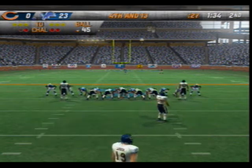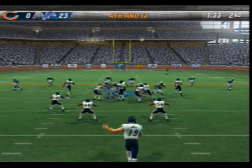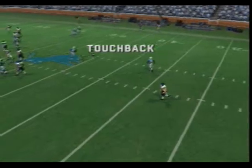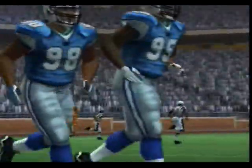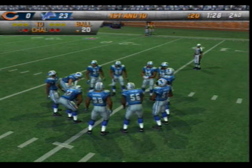Punt number three is upcoming. Fair catch. They'd like to add a few more points to this lead, but we'll need to do a good job with clock management.